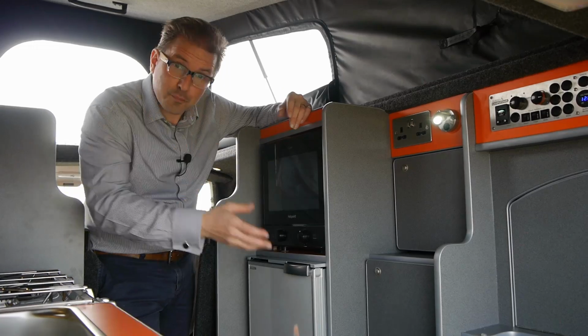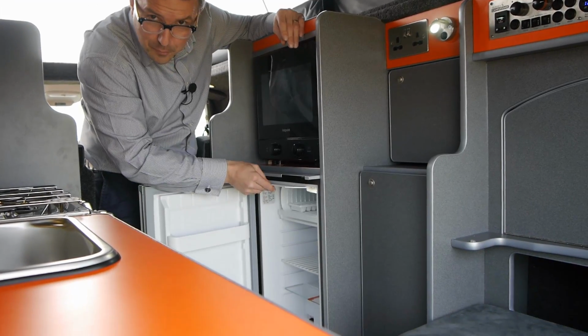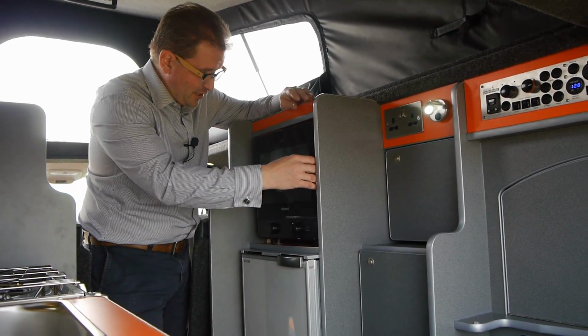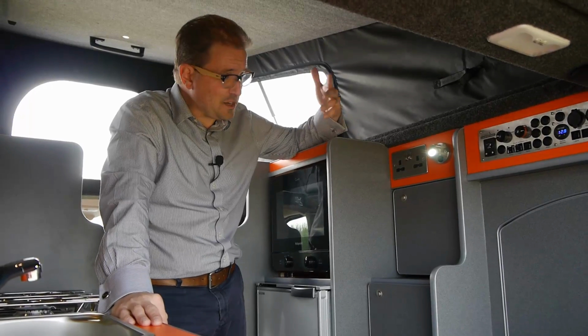On the other side, we've got a proper 50-litre compressor-based fridge, just like your fridge freezer at home, with a really good freezing compartment too for choc ices and ice cubes for the G&T. Look at this, a Hotpoint microwave. There's lots of ways to cook in here. There's lots of ways to relax in here, different spaces.